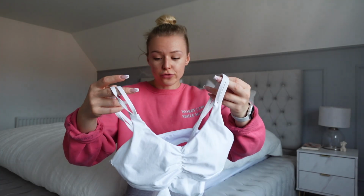So this has not got adjustable straps, just to let you guys know. In terms of sizing, I would stick true to size. I'm happy with that size, and it fits me really, really well.